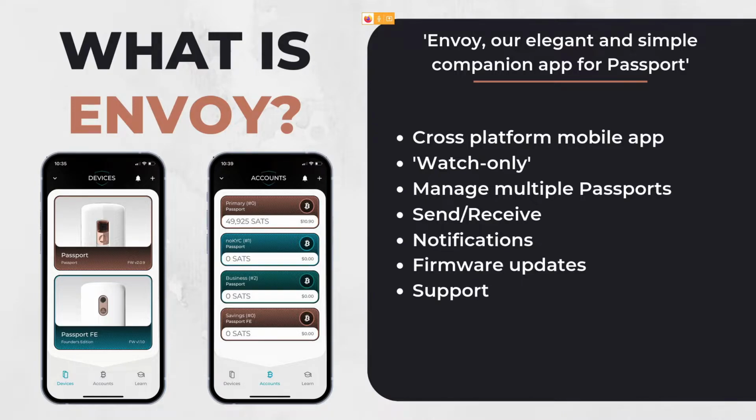Envoy is what we call a watch-only wallet. So it has the ability to monitor the addresses that are controlled by your Passport, but it does not on its own have the ability to spend from them. Obviously, Passport is the secret holder or the key holder. Passport holds all of the authority to authorize spends. Envoy is kind of the monitor that lets you know when you receive transactions, and when you would like to spend, you can propose that transaction within Envoy, again through that really simple user interface. And then Passport, through the use of QR codes, would be the one that authorizes them.